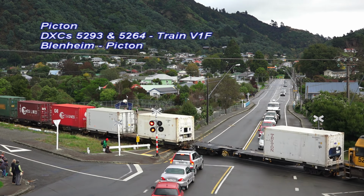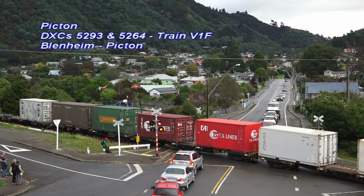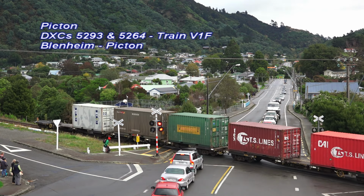Train V1F arriving at Picton with tonnage for the North Island that will travel across Cook Strait on the Inter-Islander.